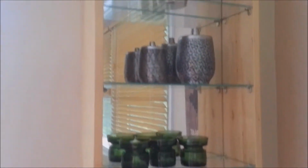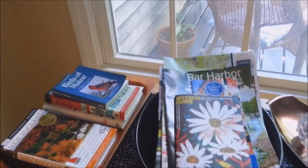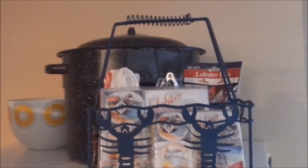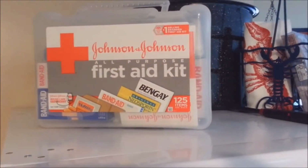Here again, you've seen these from some previous videos, home there in Maine now, but all of these are treasures that I have found. A little Scandinavian themed shelf here going on. This is the bottom of a big cabinet that I just repurposed, and here is some local information, bird book, you know, stuff about New England. Mandatory lobster cooking equipment, including napkins and crackers and pot. First aid kit is a must.